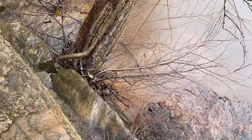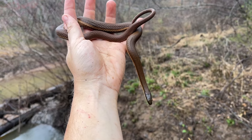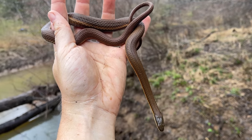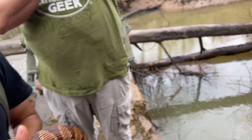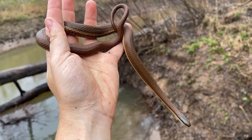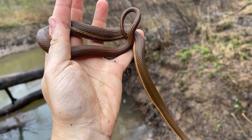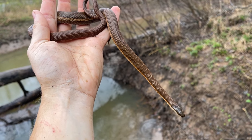All right, so we got this guy, Yotin's got another one there, and then right here in the tree, there's a queen snake. All right, here's this queen snake. Now we've got queen, Nerodia, and another Nerodia, all within feet of each other. Probably could have gotten them all in one picture from the right angle. But very nice. We're just gonna put these guys back in their respective spots and probably start making our way back towards the car.